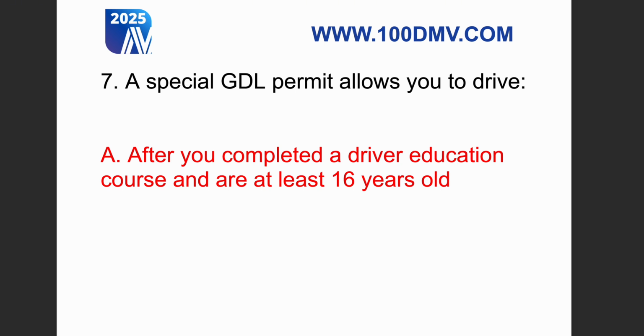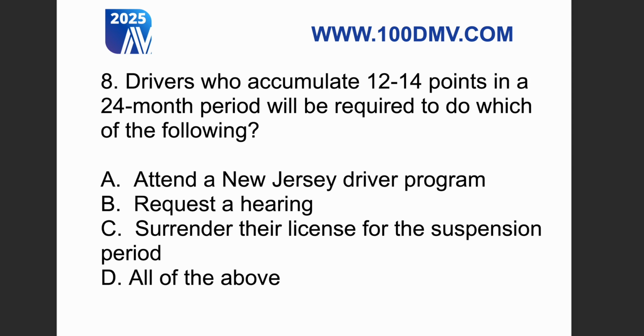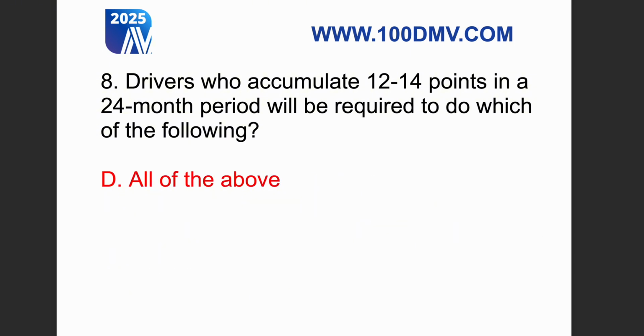8. Drivers who accumulate 12 to 14 points in a 24-month period will be required to do which of the following? A, attend a New Jersey driver program. B, request a hearing. C, surrender their license for the suspension period. D, all of the above. Correct answer, D, all of the above.